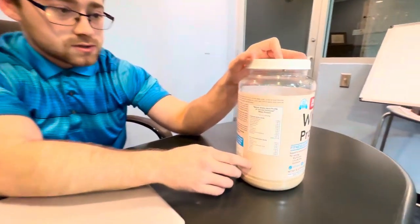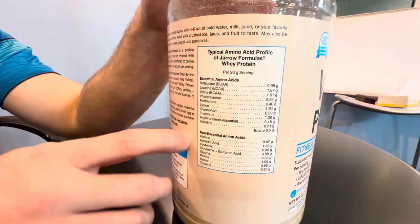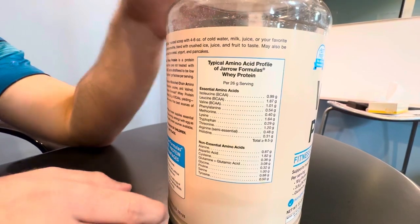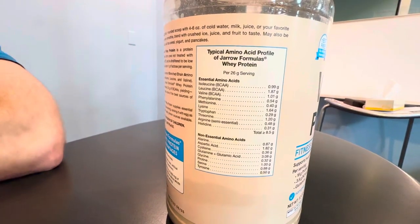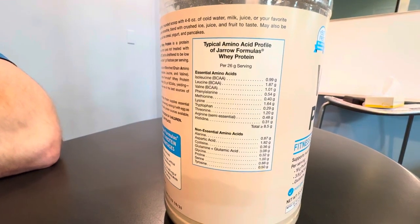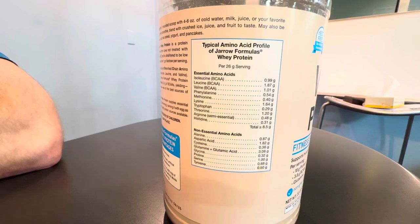Most of the protein powders that you look for should list this. So it's less of a concern with a whey protein like this, because if we're getting whey protein, we know that's complete, has all the amino acids you need to build protein.